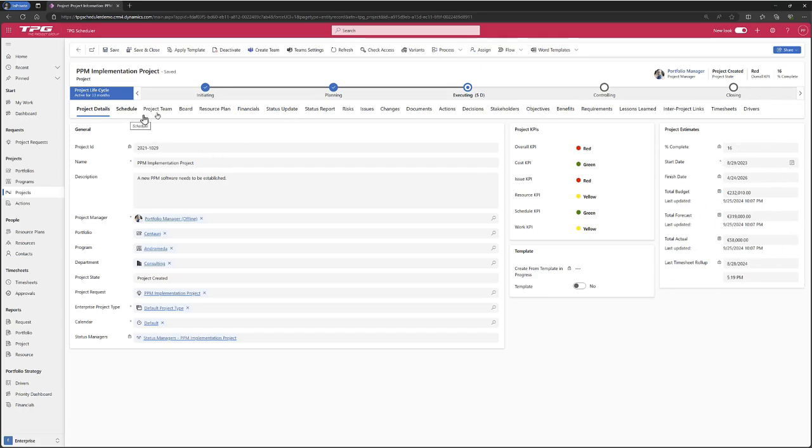As I mentioned, we're running a number of other webinars focusing on other capabilities within the project space. I'm going to be just picking up on a number of the elements of this in relation to what we're tracking at the project and what rolls up to the programs and portfolios. I mentioned earlier the drivers.